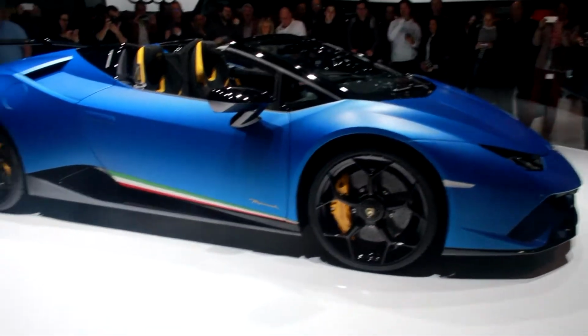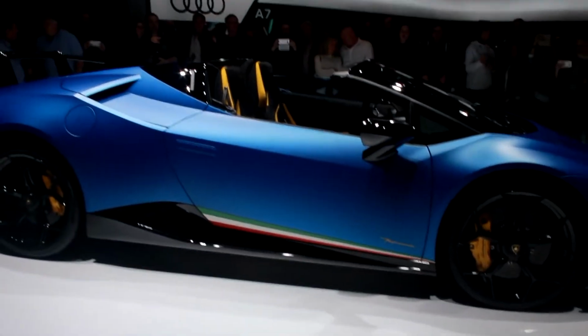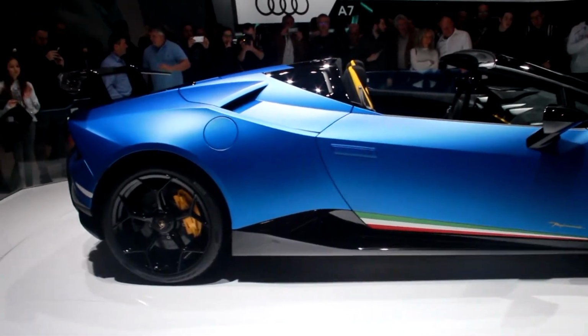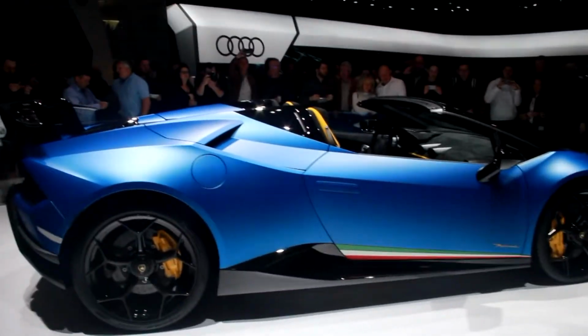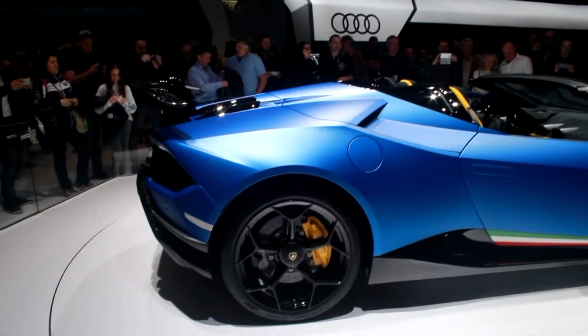Yellow calipers. Obviously the Tricolore up the door, along with the yellow Performante badge just down there. Black and yellow interior, looking really cool. It obviously has a folding soft top roof. Shame they couldn't do a hard top system, as I think that would look even cooler. Yeah, still either way a stunning car, finished off with a lovely forged carbon. Yeah, beautiful.